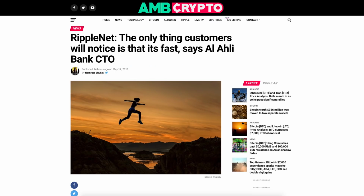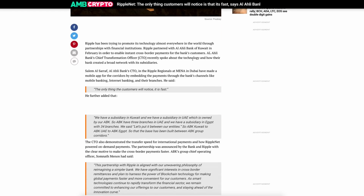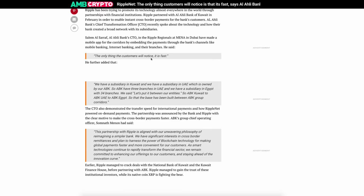And some Ripple news. RippleNet, the only thing customers will notice is that it's fast, says Ahli Bank CTO. And so he is a CTO of the Ahli Bank of Kuwait. And he mentioned that one of the things that customers are really going to notice with regards to using RippleNet is that it's fast. Now, we know it actually costs less to use XRP as that digital asset to transfer funds, fractions of pennies, right? Compared to all the other services that are out there currently, the SWIFT system, that takes a long time, and they have to charge exorbitant fees in order to cover all the manual labor that's involved in transferring funds.